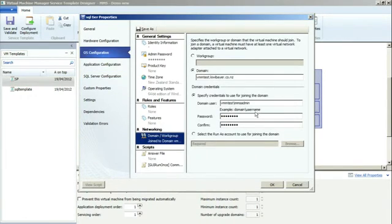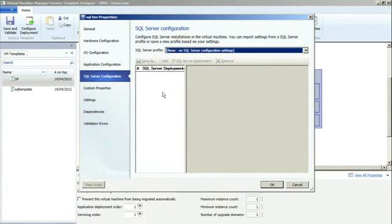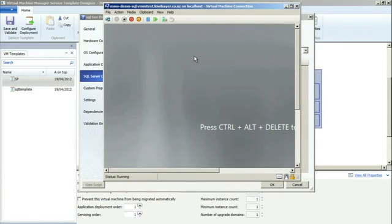But what I want to do is join it to the domain. Actually specify the credentials in here because I was too lazy. I don't have any application configuration in here, but I do need to create a SQL server configuration. So this SQL server configuration actually will need to match up with the sysprepped or the prepared SQL image that we prepared on the SQL server before the sysprep. And I'm gonna start up the SQL server that I deployed and show you how to do this. Cool.